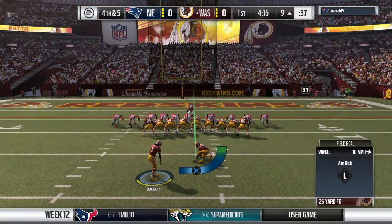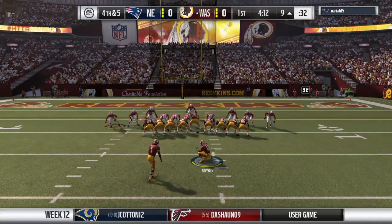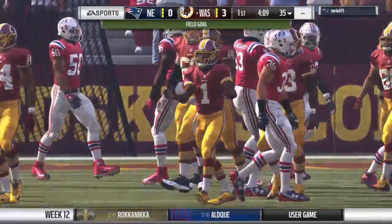Now on comes the Washington field goal unit. This is a 26-yard attempt. And his kick is good. And it's 3-0 as the Redskins strike first.